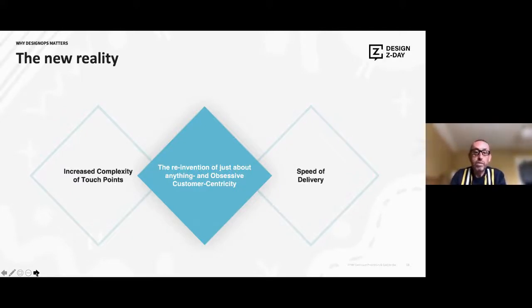Then we have just the reinvention of just about anything and obsessive customer centricity. The last 10 years have really shown nearly every industry has been impacted by reinventing some service or another. You only have to look at Airbnb, the banking sector, or the automotive sector today, where the trends tell us that in the future we might not buy a car, we might just rent a car on demand. The way we rent property, the way we do our banking, everything is changing, and that's relentless. And of course, the expectation there is that design helps keep up with those trends and have a view on that and be able to design for these things.